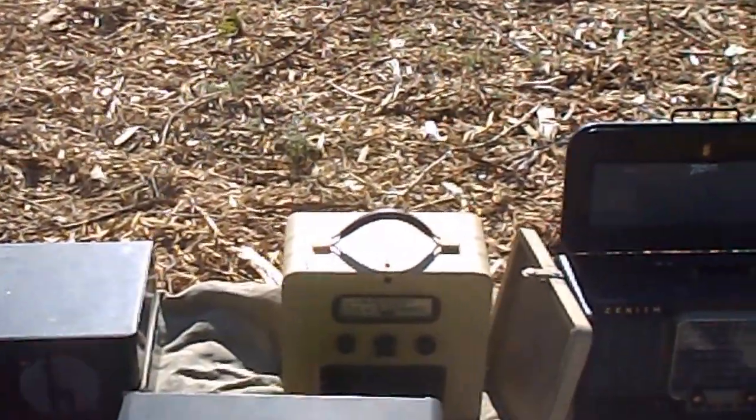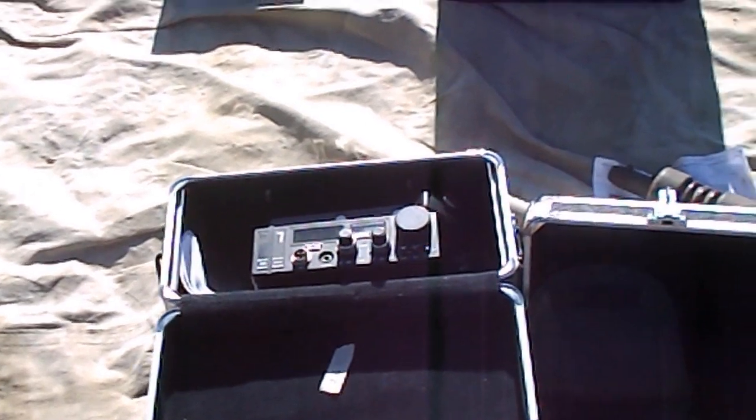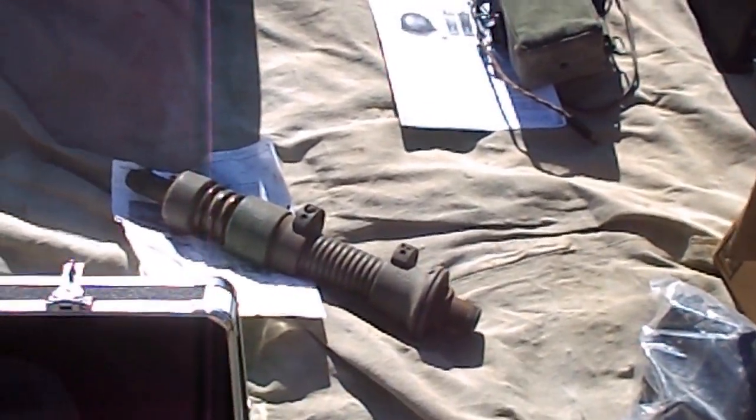Yeah. Well, that looks like a Heathkit power supply. And I have no idea what that is. What the heck is that? Don't know. I've never seen one. Doesn't mean I'm going to pick it up though. Yeah. PRC 6 sets. Complete and working. Yeah, 2 of them.